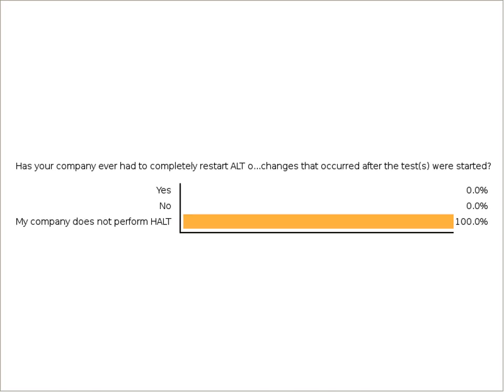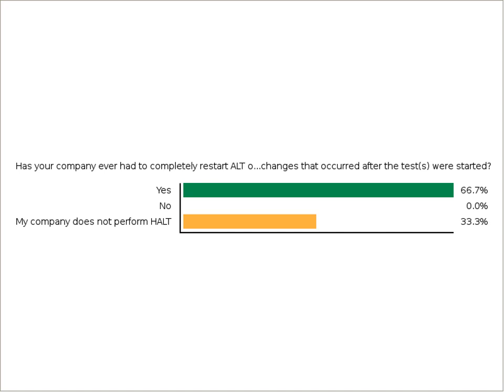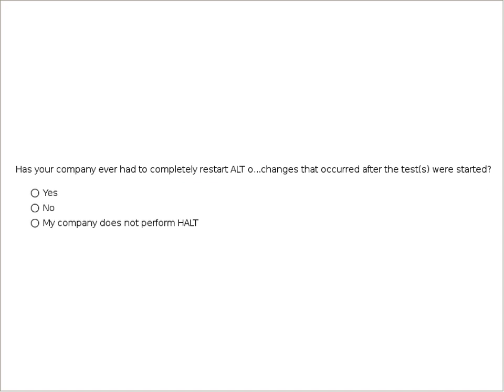And as I talk about the idea of having to restart your accelerated life testing because of what you have found, I was curious to find out how many people have ever had to do that. If you get into an accelerated life test, you're a week, 2, 3 weeks down the road, and enough changes have been made that you have to throw away all that data and start over with the new product. And as those responses are coming in, I'm seeing about twice as many people saying, yes, I have had to restart, as opposed to, no, I've never had that happen.